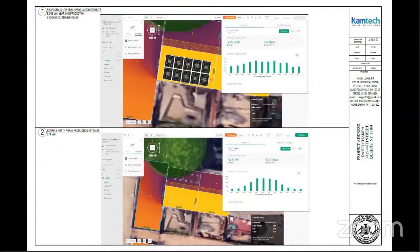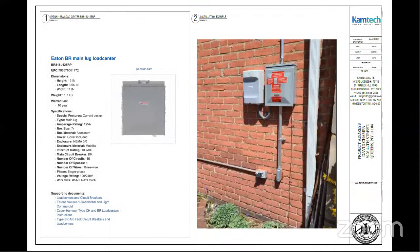system, but as you can see, it's not getting nearly as much sun, and it's also being covered by a tree, or would be covered by a tree. So the best scenario here would be to install it on the south side. Let's see what else. And this just goes into the specs of the components that we would have to install.